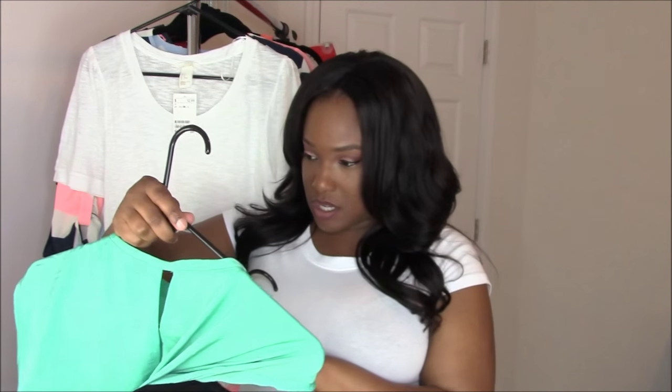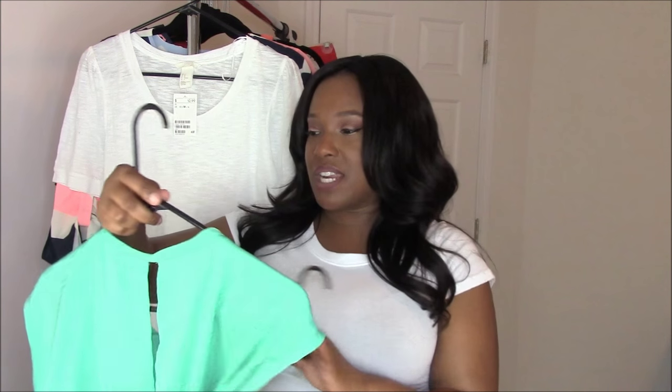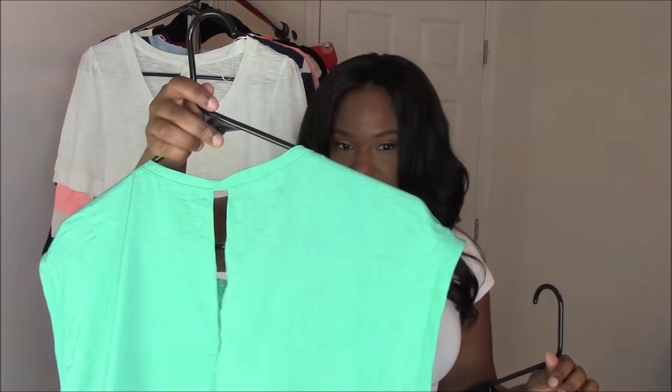So it might be a little snug up top because I am very busty. So that's one thing I have to worry about with my shirts. I do get larges because of my top area. So I picked this one up. This was regular price, $12.99. This was definitely on sale. I didn't pay $17 for this one.